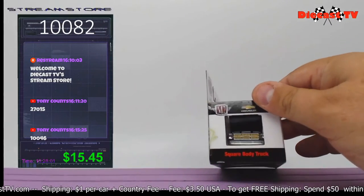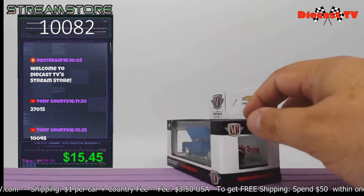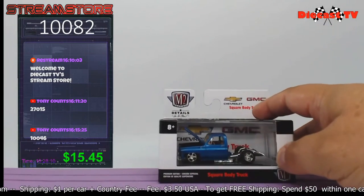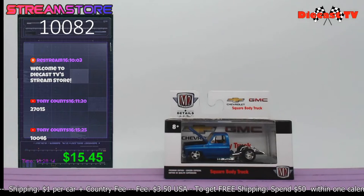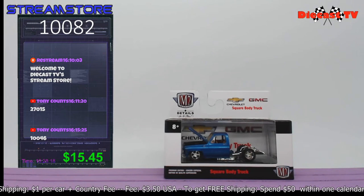Let's take a look at the front. Pretty awesome. The hood up. Take a look at the backside. Not much to see, but you know what's there? Beauty. It's got its smoke pipes. You gotta love them. All right, the square body is a beauty, and it's a premier edition. Limited, you love it. If you want to get one, no problem. Just type in the number 10082 in the chat.